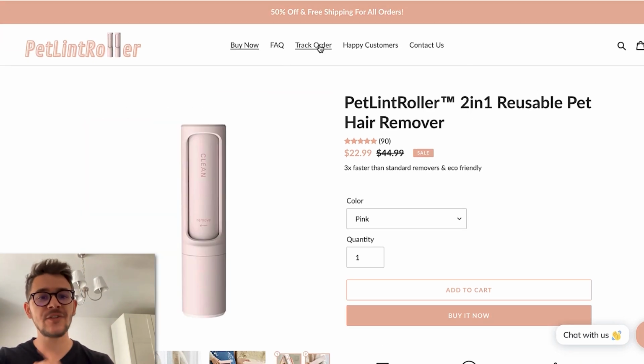You really need to have a track order button on your header menu because it's really important for your customers to be able to locate where their package is. This will save you lots of time answering useless emails from customers asking you where's their product. Just put this button in here and you have solved all of the issues.